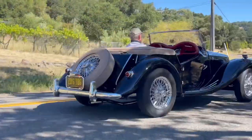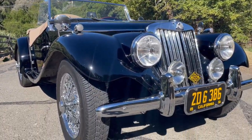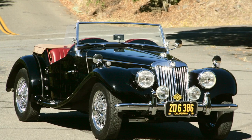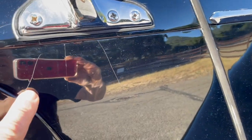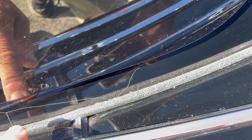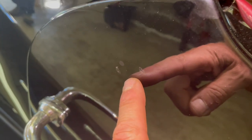This TF looks stunning on the road and up close, but let's put the paint and bodywork under the microscope to point out some minor flaws. The body tub still wears the paint from the 1977 restoration and has some age cracks under the right-hand windshield post. And below the passenger door above the running board. There are three rock chips in the driver's door.